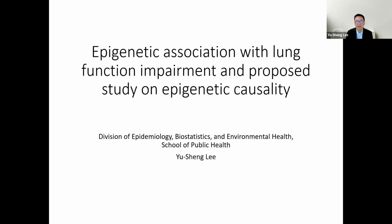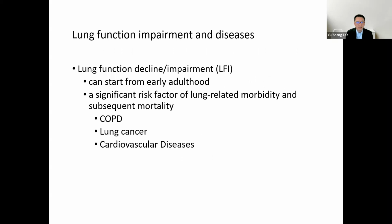Lung function impairment and disease. Lung function decline or impairment, or LFI, can start from early adulthood, and it is a significant risk factor for lung-related morbidity and subsequent mortality, such as COPD, lung cancer, or cardiovascular disease.